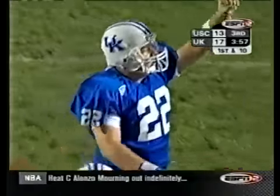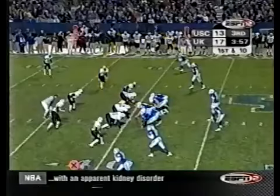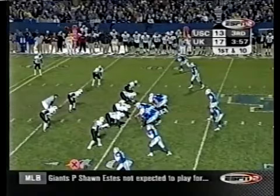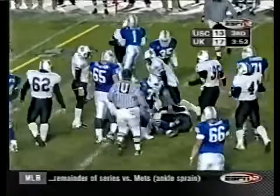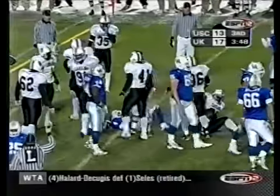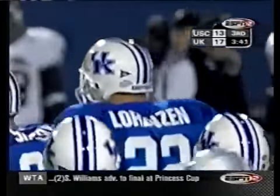Well, Jared has him moving again, and Janet Hermes, his mom, right there in the middle, urging him on. Just under 4 minutes to go, 3rd quarter. Still at 17-13. Scott finds a hole up the middle. He doesn't need much of an opening. He's scored through for about 6 here. You know, he makes me think of Warwick Dunn. Just a terrific back. Doesn't have to be a real big guy.